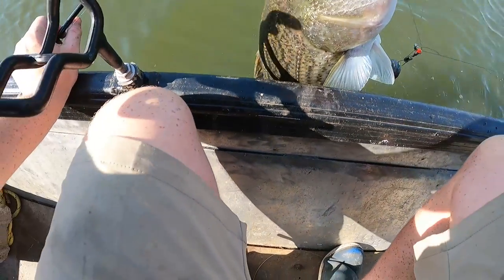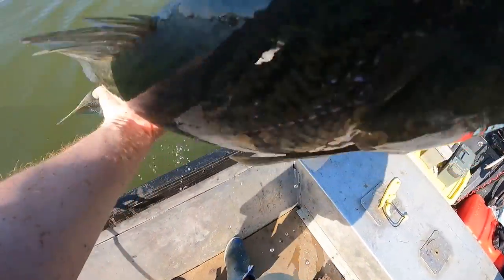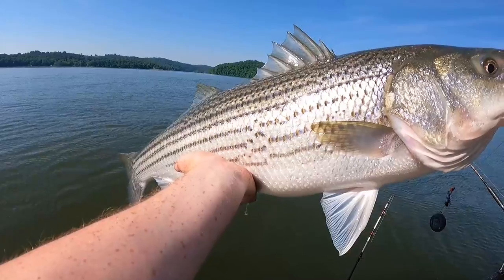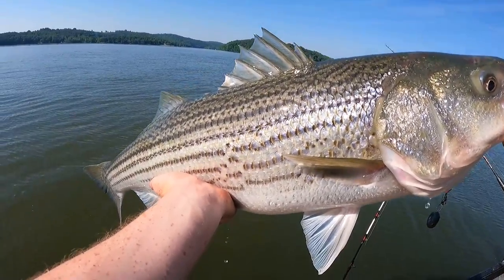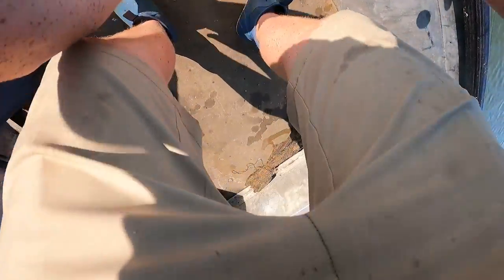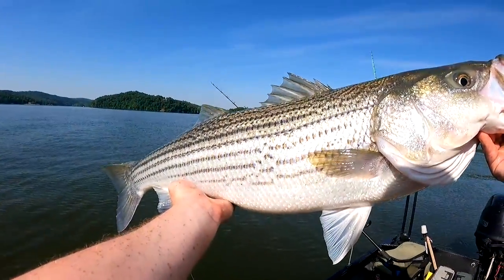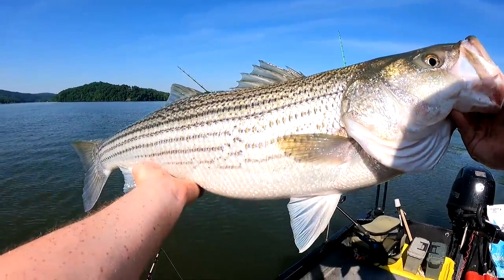Okay, never mind. He was hooked real good. There we go. There we go. Yeah. Hey. Got him. Very nice. Look at that fish, y'all. Look at that beautiful, beautiful striped bass, baby.